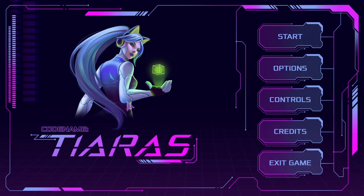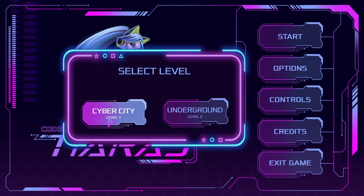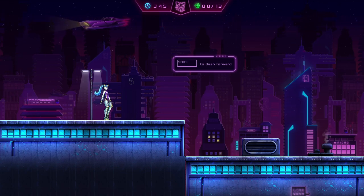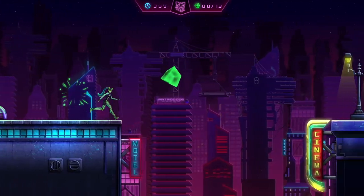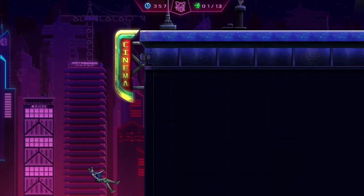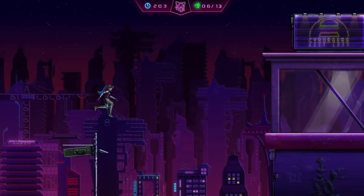On October 14th, 2021, Codename Tiaris was published. This platformer has electronic music and two levels, Cyber City and Underground. When we play the game, we hear a robotic walking sound effect. You must collect these green cubes, and while the sound design is on point, the hitboxes are a bit inaccurate. I like the destructible physics though.